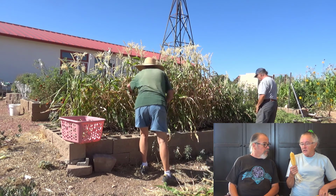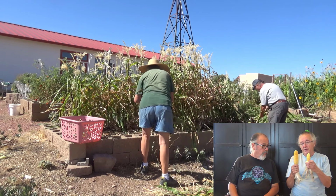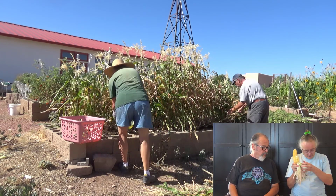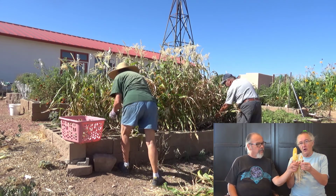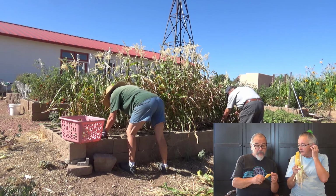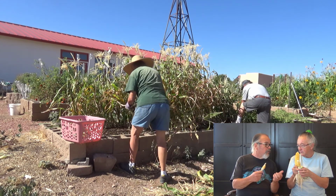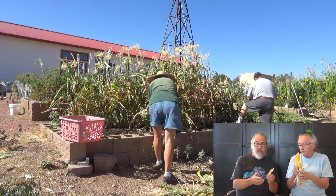We did get some that were kind of small, but that wasn't the big problem. The big problem was the lack of pollination. Some of them were barely pollinated at all. This one is actually a lot more pollinated than probably the 150 ears of completely unpollinated corn that we had to just get rid of.